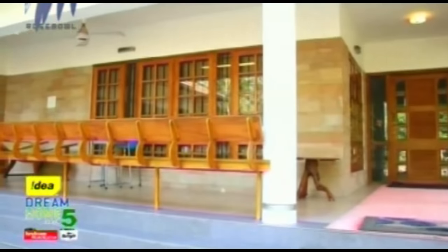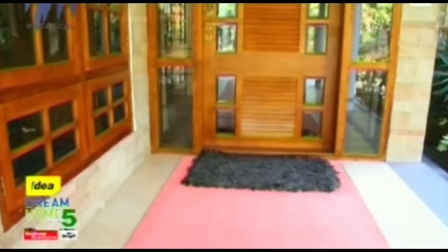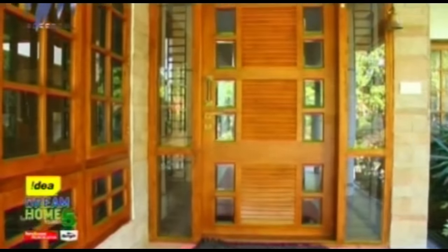And the house doesn't look overpowering. 4,000 square feet, and still it feels very cozy and comfortable. There is a veranda all around the house. The landscape actually gives such a beautiful ambience to the whole look of the house. The main door is good. It's got windows on two sides.